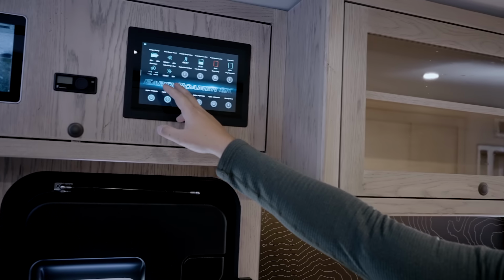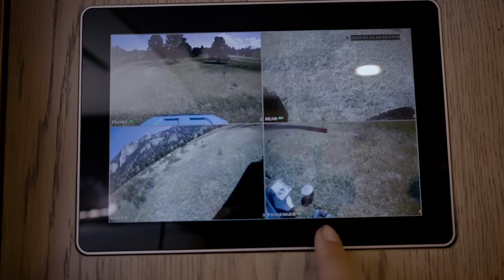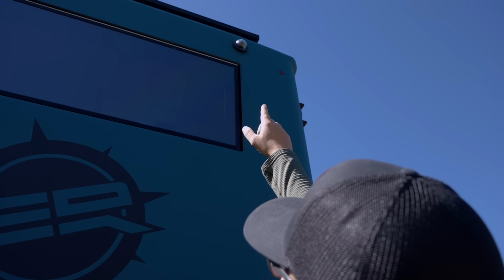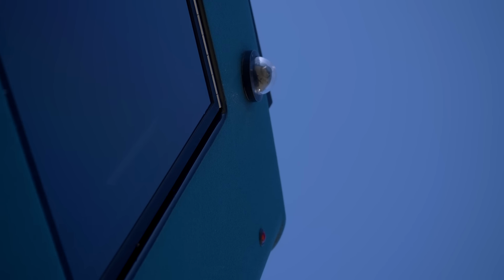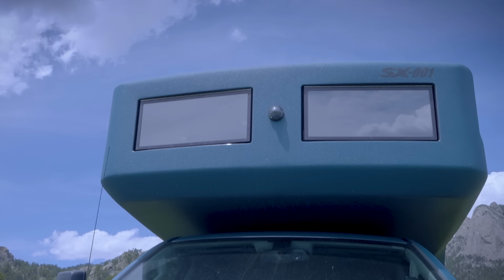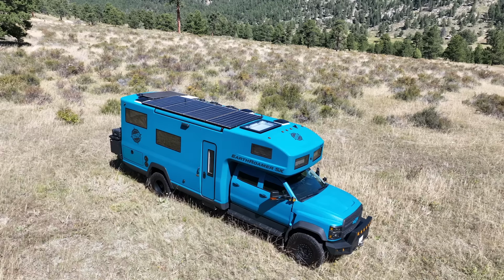And this other screen right above the entry door here shows us our Ghost security cameras. Now those Ghost security cameras are on all 4 sides of the truck, giving us 360-degree access to footage of everything going on around the truck. They're also infrared, and they do have the ability to work very well at night. So those cameras are always recording, and that footage is available locally as well as uploaded to the cloud so that you can see remotely what's going on with your truck even if you're not nearby.